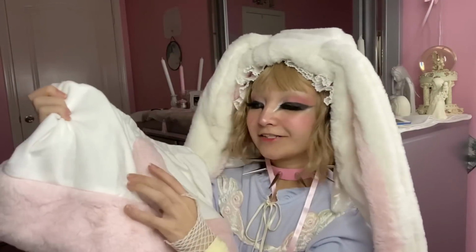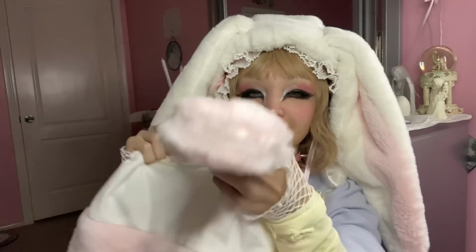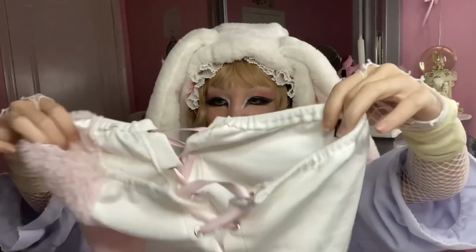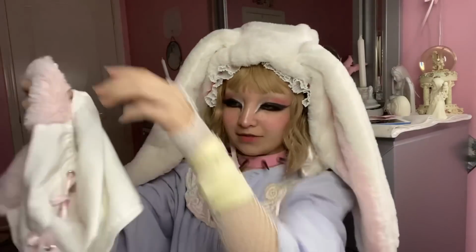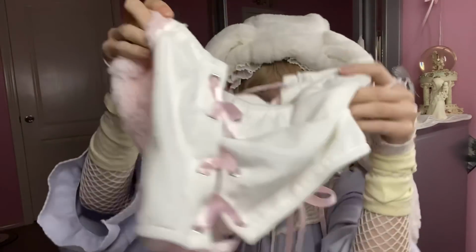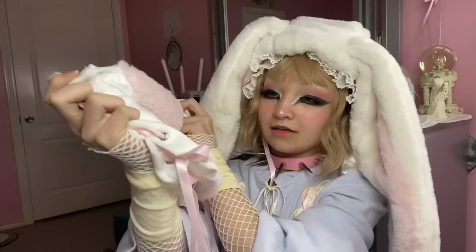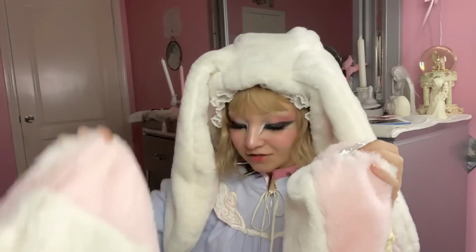No puedo con esto. Y también viene con el little tail. It came with a tube top. It's so cute, you guys. It has little ribbons on the side, so that just adds an extra touch to it. And I'm really excited to wear this. It's so adorable. And the best part of this, you guys, is that it came with leg warmers. Oh my goodness, look at these leg warmers. It's so cute. I'm so excited to wear these, you guys.